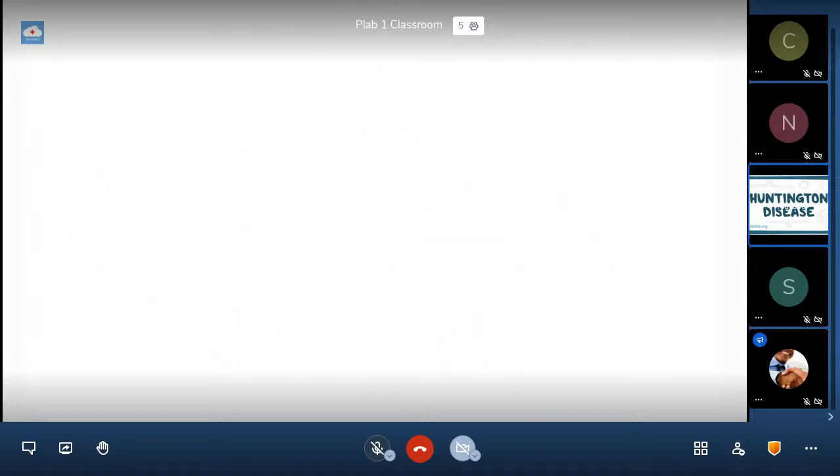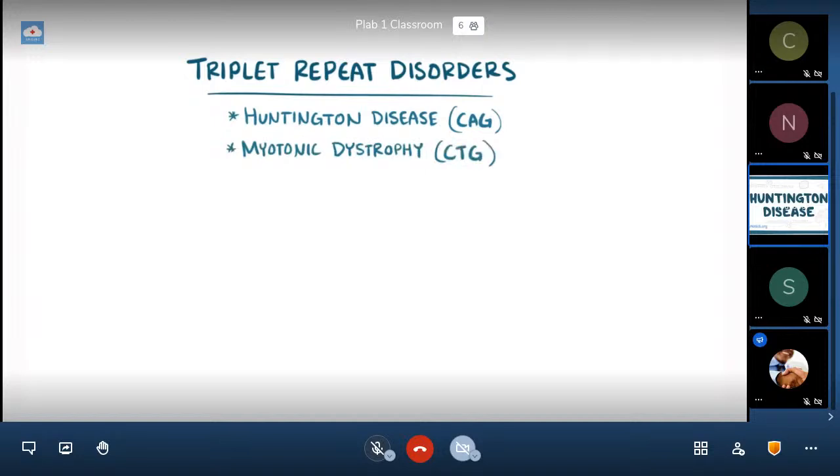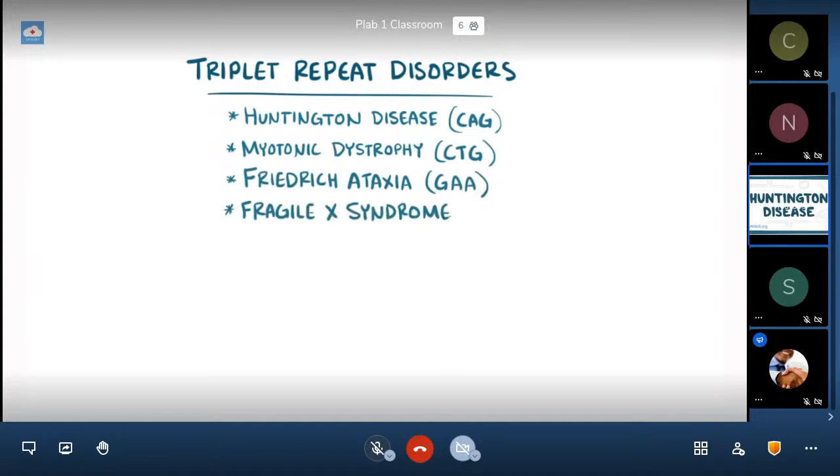There are actually several dozen other triplet repeat disorders in addition to Huntington disease, some of which also have CAG as the repeated nucleotides, but in a different gene. Others have different repeats, like myotonic dystrophy, which is a CTG repeat, Friedreich ataxia, a GAA repeat, and Fragile X syndrome, a CGG repeat.